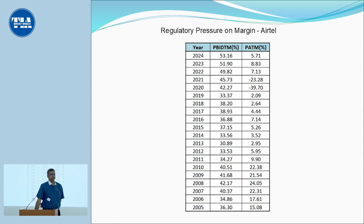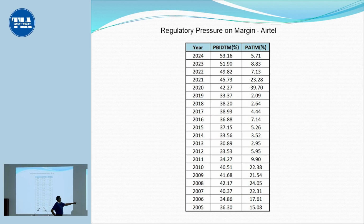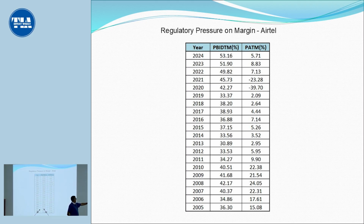Again, PAT margin. This is one company, Airtel. Just look at the operating profit margin or EBITDA margin, and then look at the profit margin. Look at the wide gap. Something is going wrong between EBITDA and PAT. Understood? Something is going horribly wrong. You have an excellent EBITDA margin, brilliant EBITDA margin, but something is going wrong. What is going wrong?